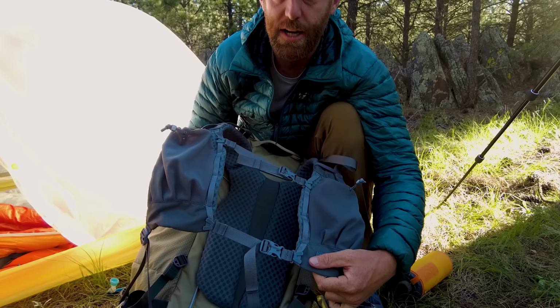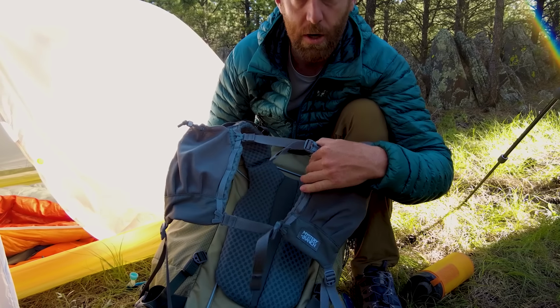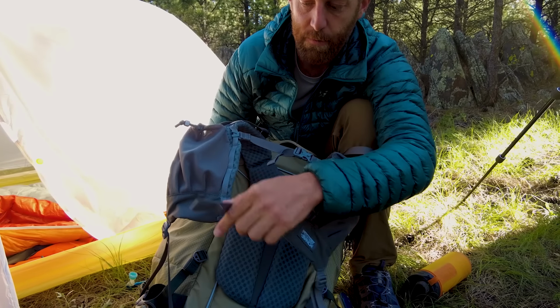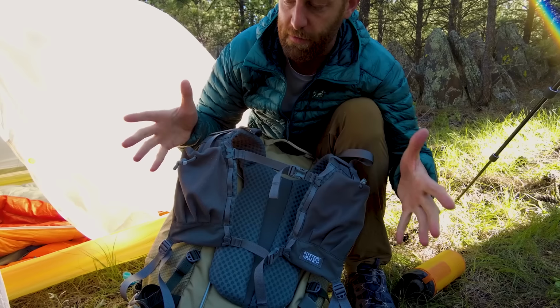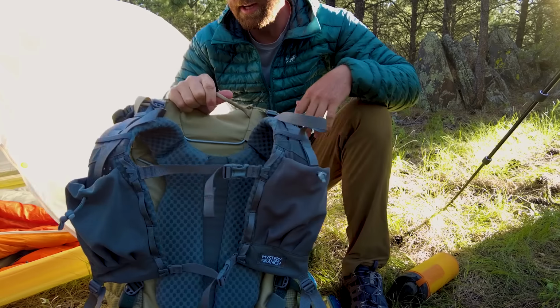Yeah. And my pack stays with me really, really nicely. I can undo these if I'm feeling like I want to change the pressure. I can cinch them up real tight, and the pack just really moves with me in a way that I've never experienced before with a backpack. So I really think it's awesome.